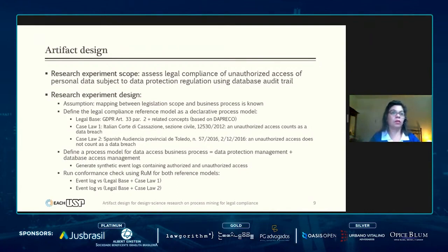So I will describe each component of this artifact, but I am also considering on purpose two conflicting law cases that I also took as an example from the DAPRECO paper. Case law one from Italy considers unauthorized access as counting as a data breach, and another case law considered that it does not count as a data breach, inspired by different court interpretations of GDPR on unauthorized access. So I will consider these two normative settings to artificially provoke a situation of a compliant or a non-compliant result in my experiment.